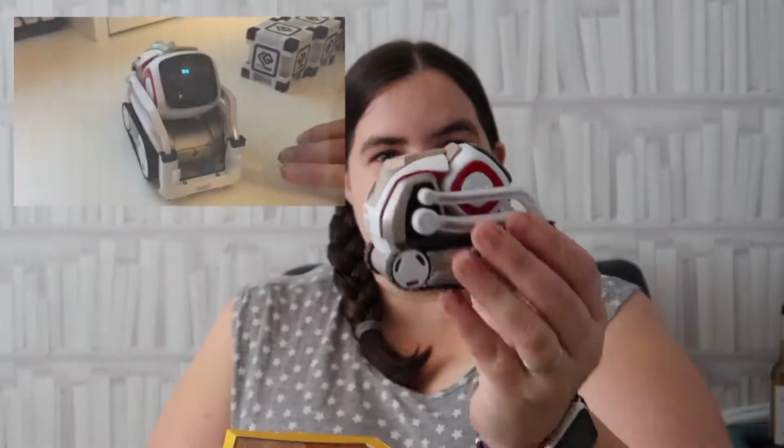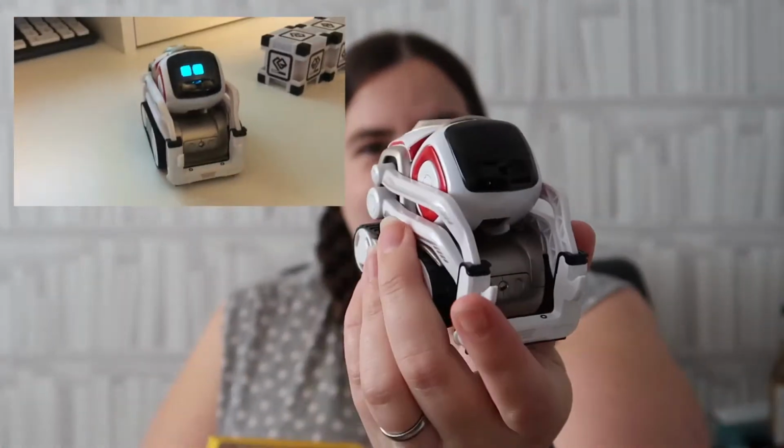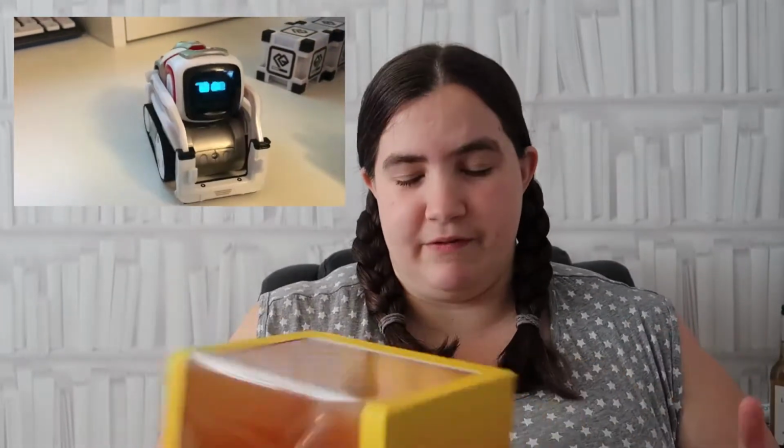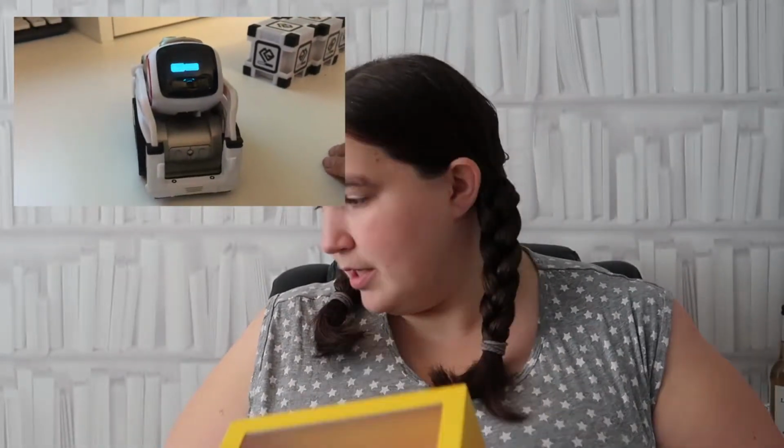And the best raffle prize that we got is Cosmo. That's this little guy. And he's so cute. He's tiny, weeny and adorable, and he's just full of personality, and you can play with him and code him, and control him with the remote control and that sort of thing. And I will no doubt be doing a video of him as well, but I'll put a little clip in here for you to watch as well. So that was the first raffle prize that I picked up.